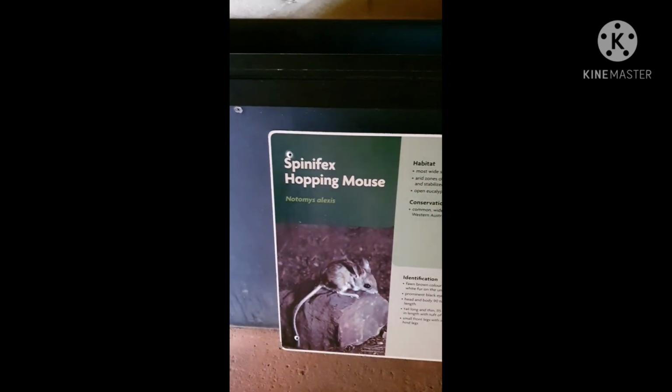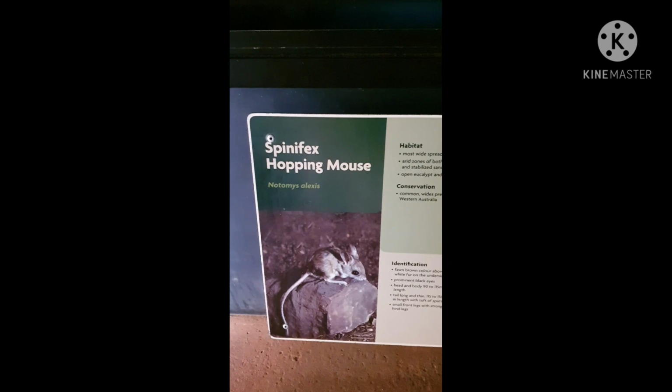It's like making a burrow. On the side, we could see the spinifex hopping mouse. It's very small, that's why we could not see it. But this is dark. So this kind of mouse could be found in Ipswich area.